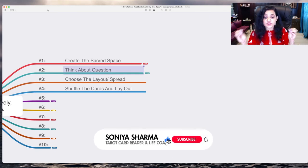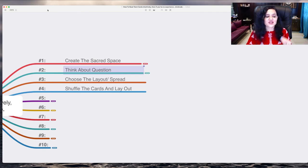जैसे कि अगर आपने सोच लिया 3 कार्ड्स या 5 कार्ड्स या एक ही कार्ड है आपका, तो आपने कार्ड निकाला और उसको वहां पे रखा. Now what is the next step? The 5th step is looking at the card.